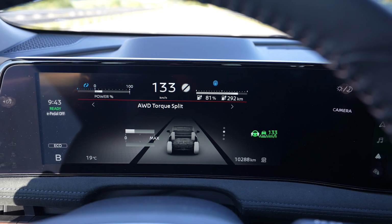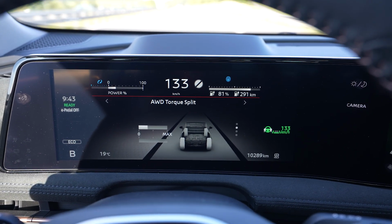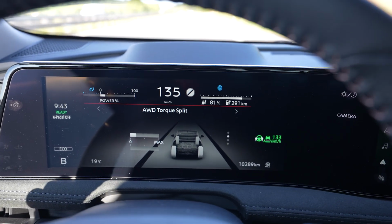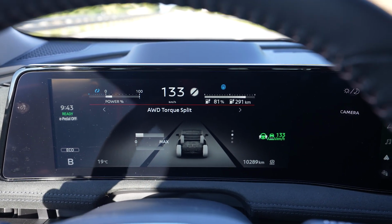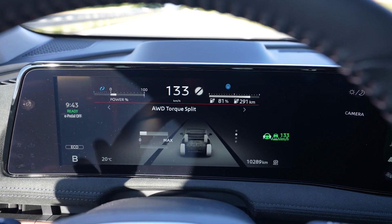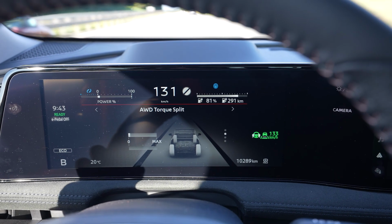When in eco mode and I use just a little power, like now, it uses the front motor. But if I accelerate a bit, it doesn't even have to be full throttle, it uses both motors at the same time. So eco mode does not mean only one motor. But again, if you don't use a lot of power, then it's front wheel drive.